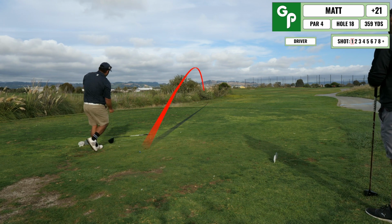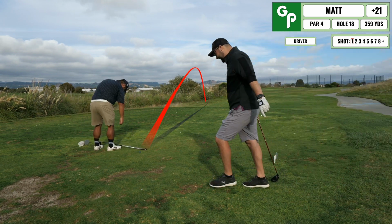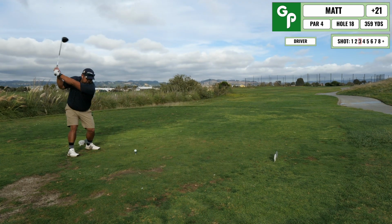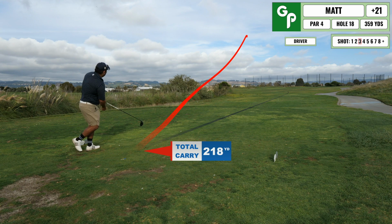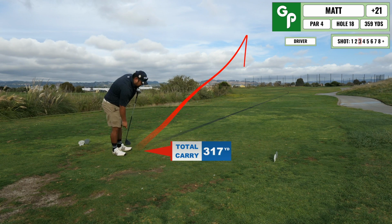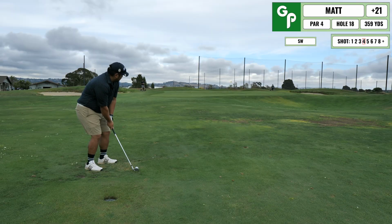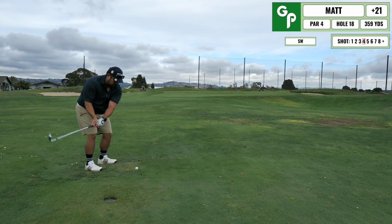Oh no! Wanted to swing out of my butt, end up just topping it into the bushes and losing my ball. So that being said, I re-tee, actually hit a beast of a drive, player 2 where you at. And yeah, with the wind, it went around 325 yards. So yeah, I don't have much distance into the green.